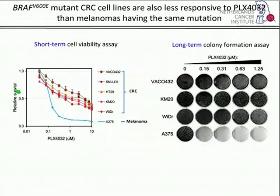What you see in the blue line, this is a melanoma cell line, is highly sensitive to this drug, whereas a panel of colorectal cancer cell lines carrying the BRAF mutation are far less sensitive to this drug. And this can also be seen in a long-term growth assay, where you see a strong reduction in cell proliferation in the melanoma cells, but there's hardly any reduction in the colorectal cancer cell lines. So really the vemurafenib or PLX drug is ineffective in BRAF mutant colorectal cancer, whereas it's highly effective in BRAF mutant melanoma.